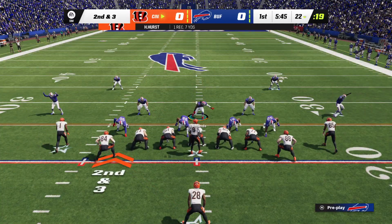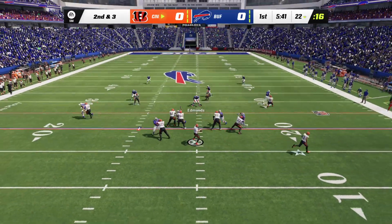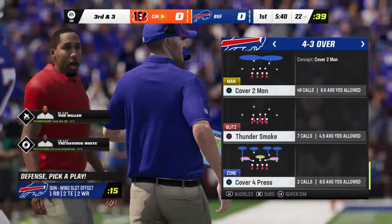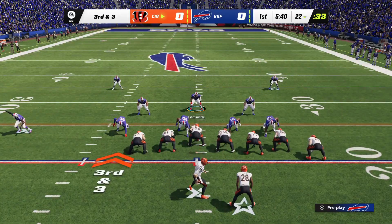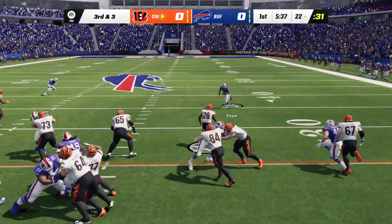Working with a 2nd and 3. Now it's Burrow. And that is incomplete. A lot of force bearing down on him there. He could not hang on. It's 3rd down. So the incomplete pass on the last play, and that leads us to a 3rd and 3. They give to Mixon to try to pick it up.